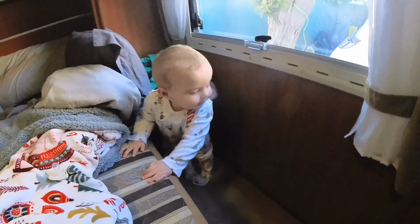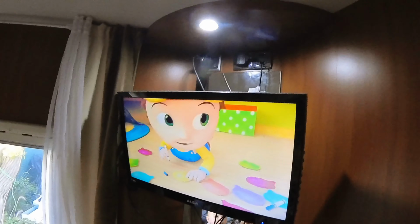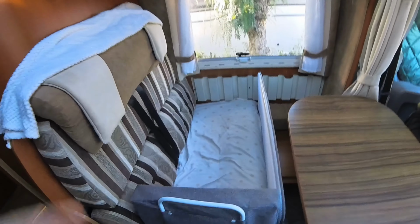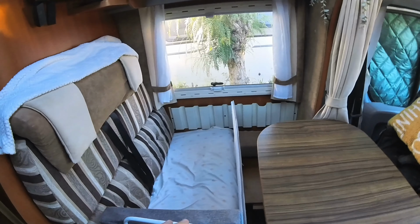So he's got a little bit of space in there that he can have a little runabout if he wants to, and also he can see the TV for his cartoons in the morning. That's his own space now, that's his own bed. And he slept in it last night and slept for pretty much 11 hours straight non-stop, which is more sleep than what I had. So the great thing now is that this can return back to a dining area and stay in a dining area all the time.